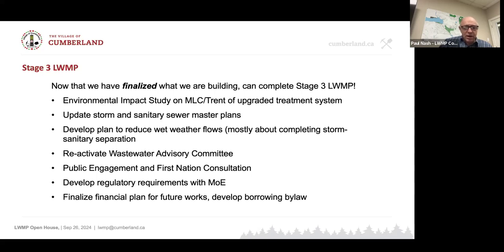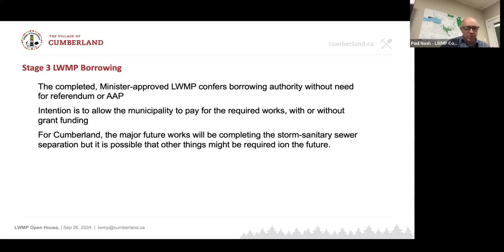Get the committee going again, which will have our first meeting very soon. More public engagement. Here we are today, and we will probably have another session in the future. First Nations, then work with the Ministry of Environment on finalising the regulations and sort out the financial plan for the future works. And on that note, it's interesting. This is an alternative way of getting authorization to borrow money.